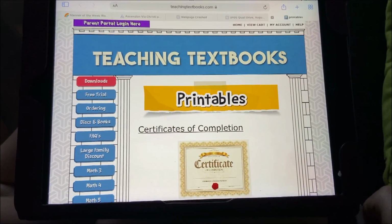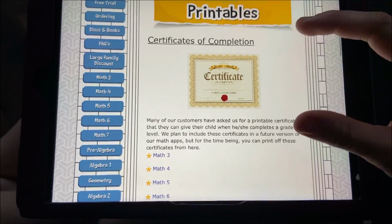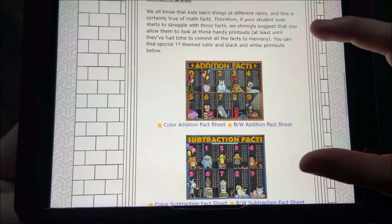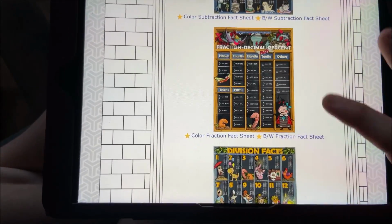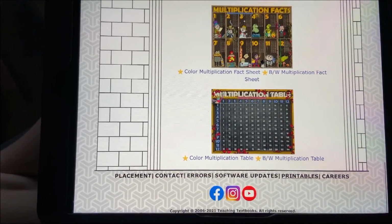Not only do they have printable lessons, they also have now included on their website printable certificates of completion for each of the different levels, as well as printable math facts that your child can use until they've been able to completely memorize the math facts. So I love that they offer all of these different printables in different formats depending on what works best for your child, and you can go through and print any of these on their website. This has been so nice because sometimes you just need that flexibility, or to be able to take the same concept and approach it from a different angle can help them to really click with it better.